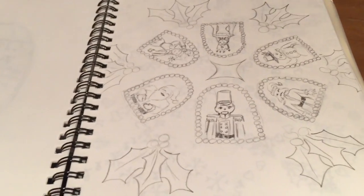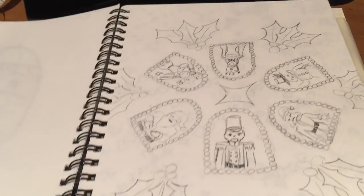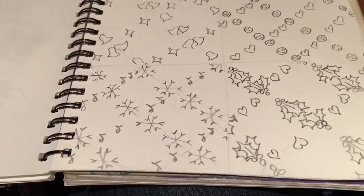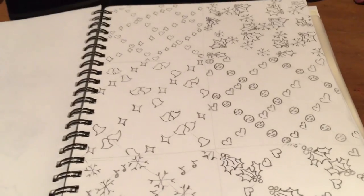I also drew this, which is another pattern. This one will be definitely on a larger scale than these patterns. These ones will definitely be of a smaller scale because they're more simple in shape. So I've been basically drawing all day.